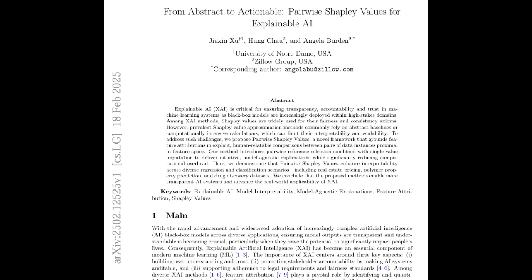Okay, I'm starting to see why this new method is so exciting. But how does this all actually play out in the real world? Because the research talked about using this method in some pretty different fields, right? Like... Yeah, it talked about home prices, and then it also talked about the properties of polymers and even drug discovery. It does. Yeah, those are all really interesting applications.